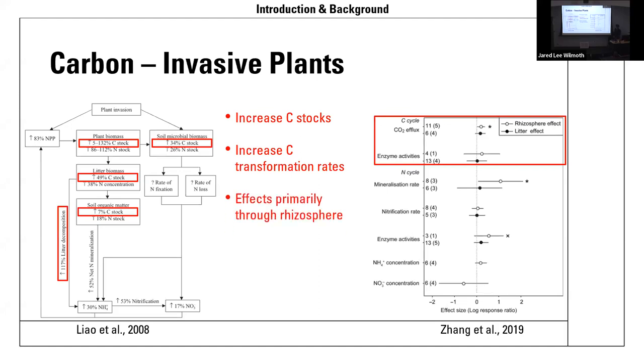Again, we're seeing that the effects are primarily through the rhizosphere here. And it's also explained a little bit better in the text, but there's tons of variability across all different cases of invasion.